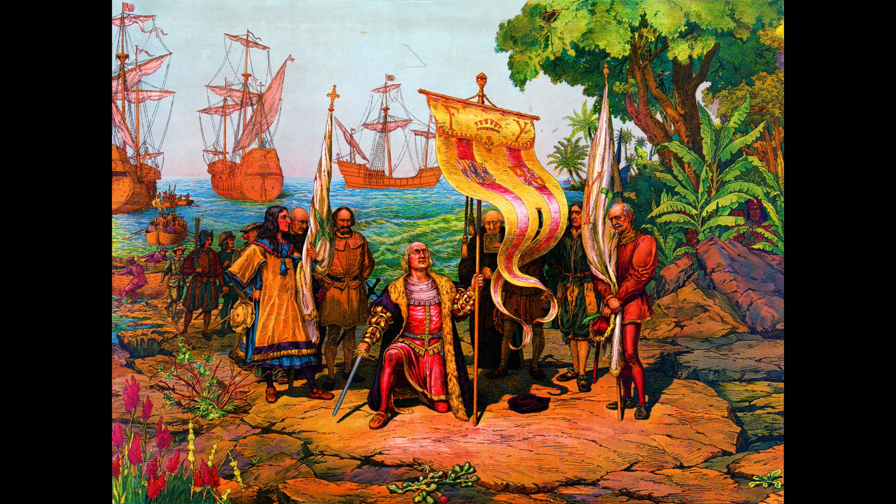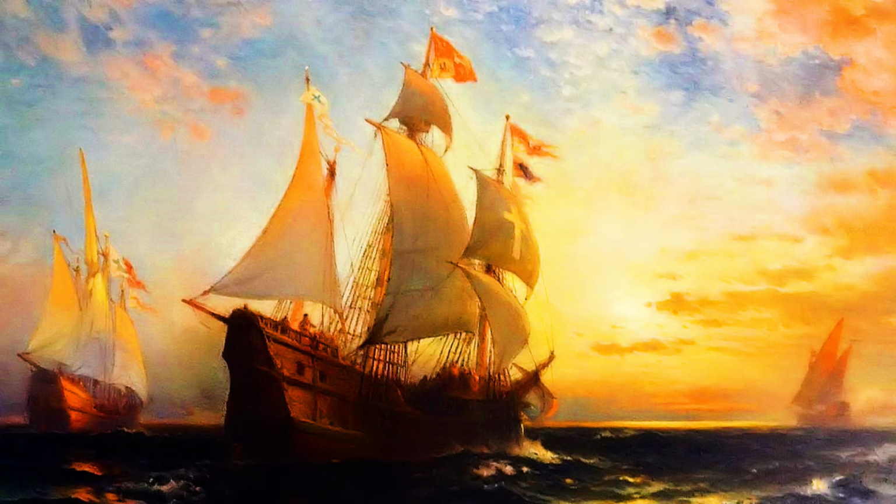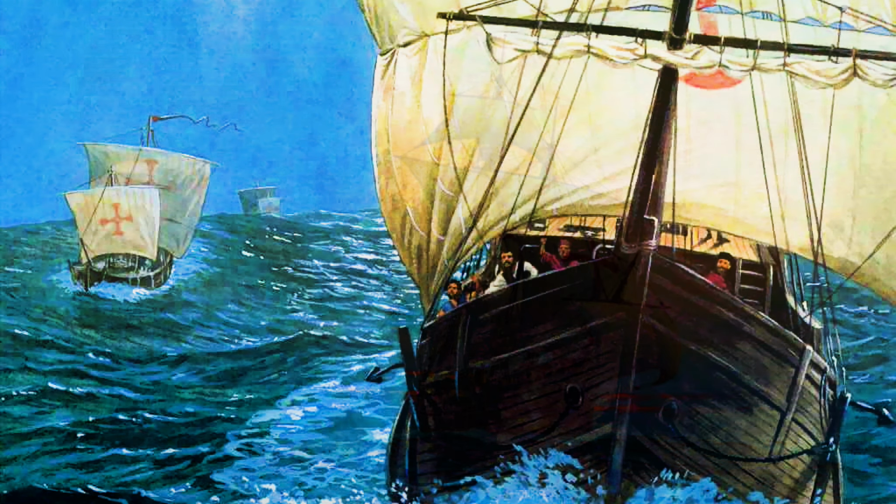He would land on what are called today the Caribbean islands. He would call the island he was on San Salvador. He would later discover additional islands that would eventually be called Cuba and Hispaniola. Christopher Columbus would eventually return to Spain in March of 1493.